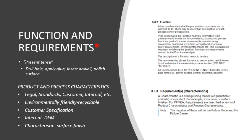So we're talking about function and requirements. One of the things people get mixed up with is a function and a requirement. Now, a function of a process is basically in the present tense. It's kind of, I'm going to be doing this to this. So for example, the function of this process is to drill a hole, or to apply glue, or to insert a dowel, or to polish the surface.